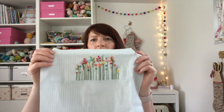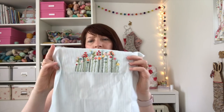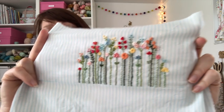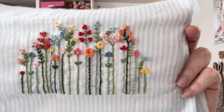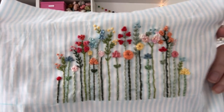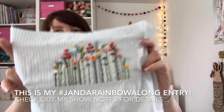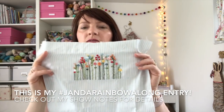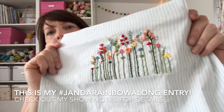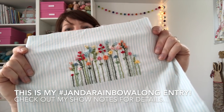So this is sort of done in that I've finished the embroidery bit, but sort of not done because this fabric is going to be made into something yet. So here's my embroidery, which I actually finished last night. So that's quite exciting. Let's see if I can get a good shot of it for you. Coming up quite nicely. Yeah, look at that. So I'm still quite excited about the fact I can do embroidery that actually doesn't look hideous. That's still quite a revelation to me.